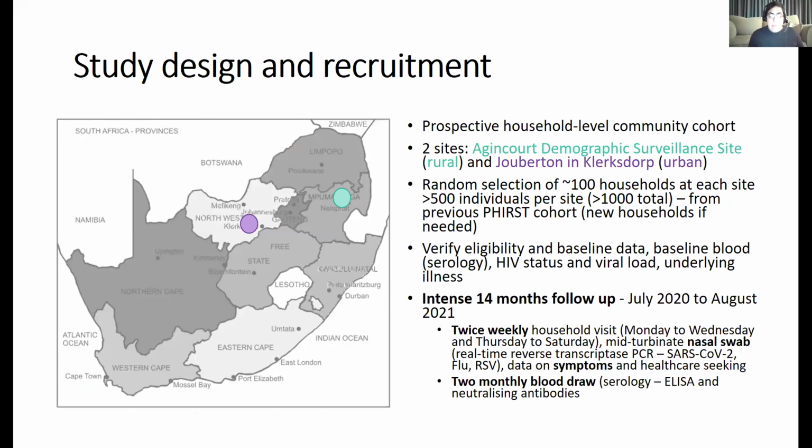So I've made the design aspects a bit shorter to allow time for the results, but we can certainly discuss more later. But essentially, First C is a prospective household community cohort. It was conducted at 2 sites. The rural site is the Agincourt Demographic Surveillance Site in Mpumalanga, next to the Kruger Park. And then the urban site is Jouberton Township in Klerksdorp.